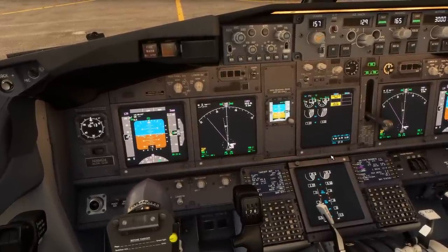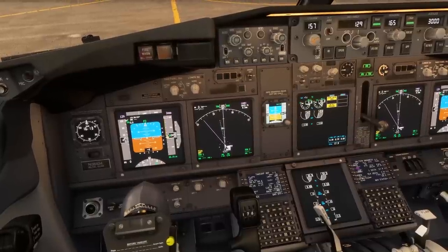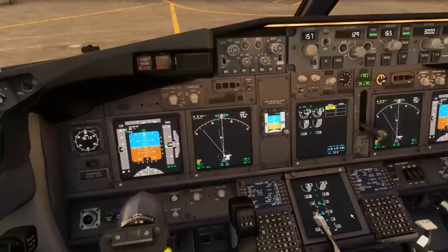Torrent Tower, Washington 1, Western departure approved, wind 1706, report airborne.